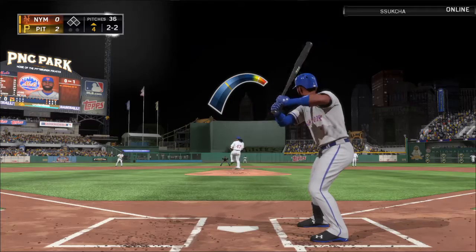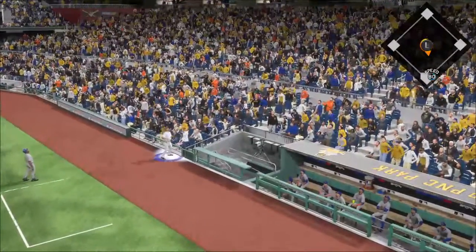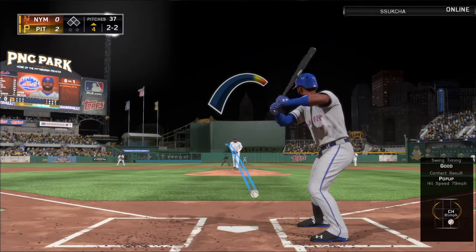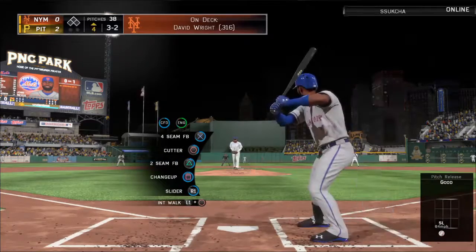Oh, he lifts a high pop-up. Drifting into foul territory on the right side. And the first baseman can't get there. Into the windup. Here comes the 2-2 pitch. A full count, 3 balls and 2 strikes.